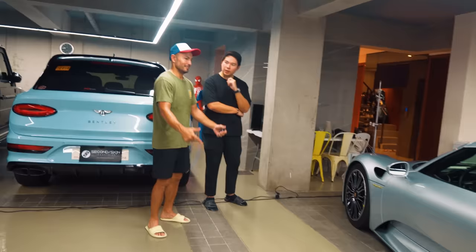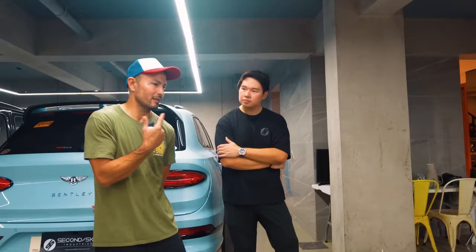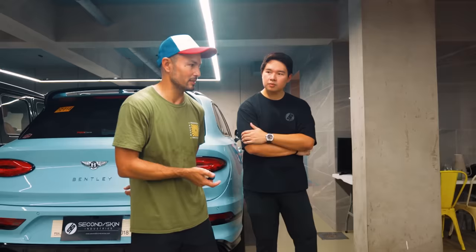Grabe, ang ganda. Like, there's no bad angle for this car. Yeah, it's like an art piece, you know? It is. And you are a big fan of art. Yes, big fan. And part of the reason why I like cars is the engineering behind them is what I really admire. Uh-huh.